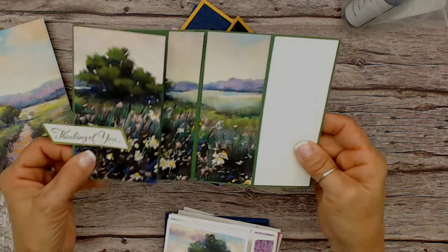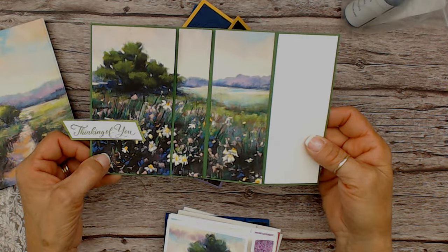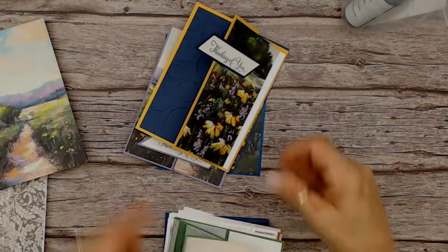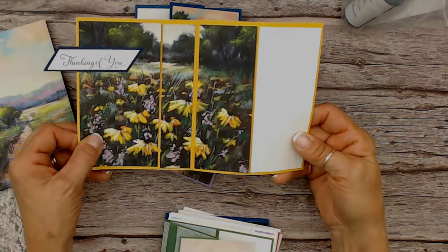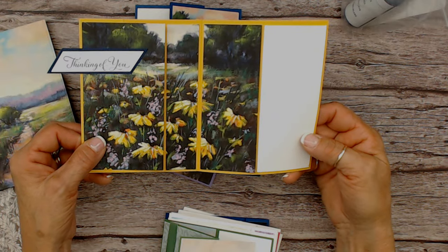Here is another. So this one, you see the full print here. I just got that yesterday, but these layouts, I'm gonna have a video on these layouts, okay? That's somebody in the team that did a challenge, and that was part of it.